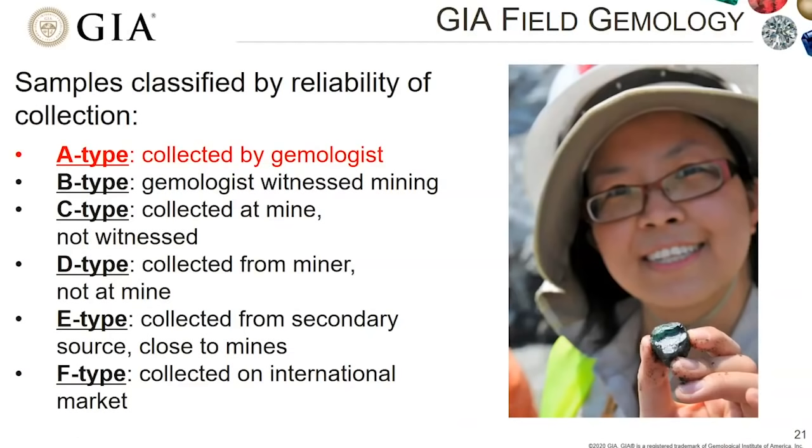However, it's not always easy to get samples like this. We would like to have our entire collection composed of A-type samples, but sometimes you'll go to the mine and there just won't be stones to be collected that day. Or sometimes you just can't get access to the mine because some of these gem miners tend to be a bit secretive and they don't want you coming to their mine.